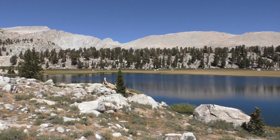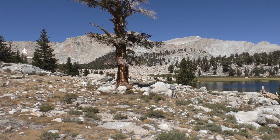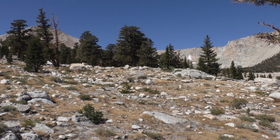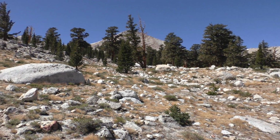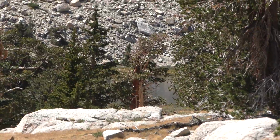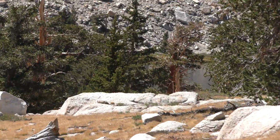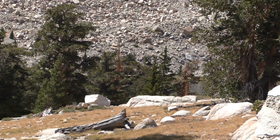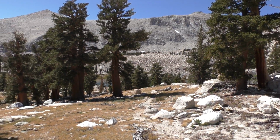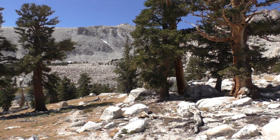I'm going to head over to what I have marked as Cirque Lake Hill. I should run into another track by then. And I'll probably just come back this way. There's Cirque Lake down there. I don't think I'll bother to go down. I'll go back and sit by the other South Fork Lake again. Just trying to connect up the trails.